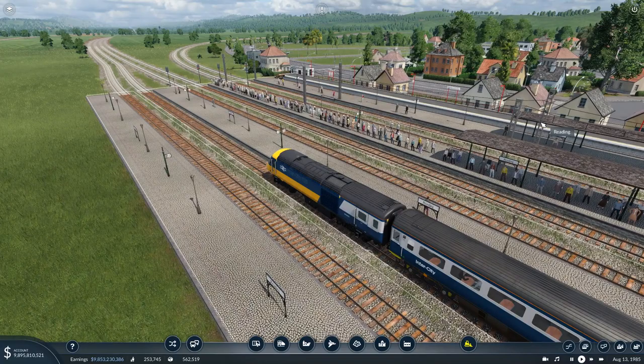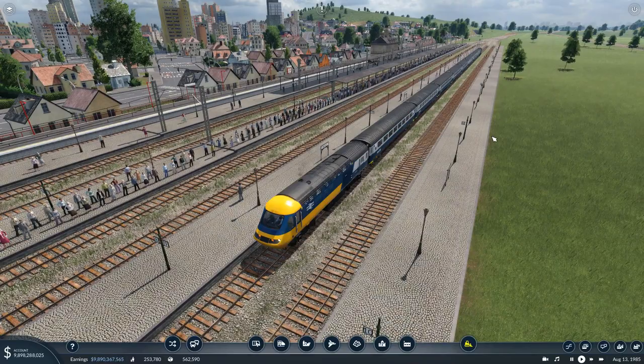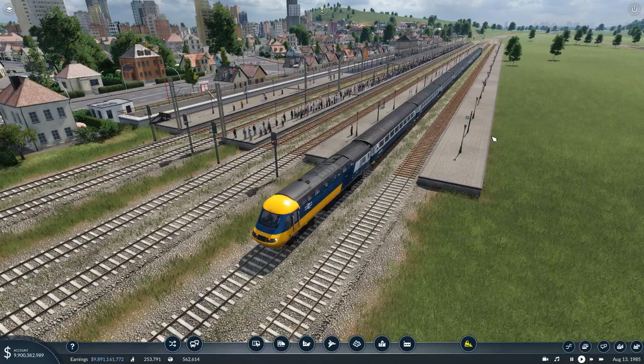So this guy is heading out. Very nice. Heading off to Bristol. And then he can continue down to Wales, where I will have to do the... What will I have to do? Oh, I'll have to do the bus routes and stuff. But we'll leave it there for that episode.